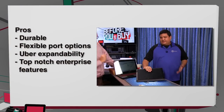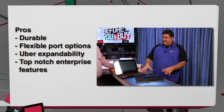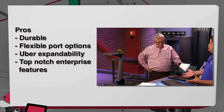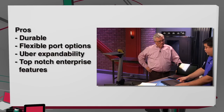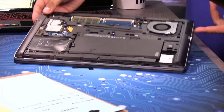Pros: super durable, crazy durable. Everything from the magnesium lid to the fact that you could drown the keyboard and it will keep working, to the fact that it's mil-spec tested. It's really flexible. A lot of ports. It's also super expandable. I do like the fact that I can open up the bottom of the notebook like this. That's nice. That was easy.